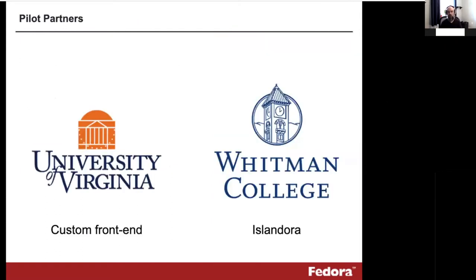And the partners we'll be working with, one is the University of Virginia, who's been a longtime member and supporter of Fedora, and they have a relatively small collection that we're going to be working with as an initial pilot with a custom front end, to be able to pilot and support those Fedora institutions that are not using a major front end project like Islandora. There are lots of Fedora users out there that have custom front ends. And so that initial pilot is going to be focused on that use case.